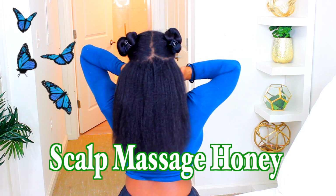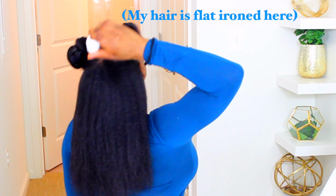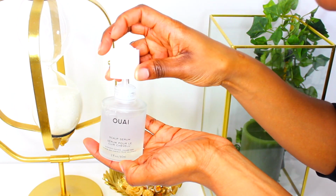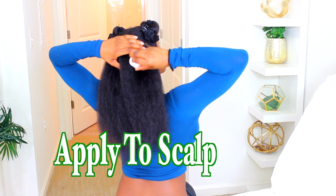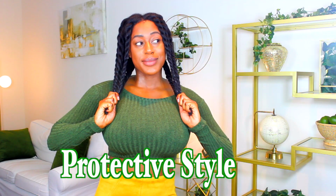Okay, honey, hair care is wonderful, but it actually starts with scalp care. I started doing a daily scalp care regimen, and I've started using Ouai's new scalp care serum. And I've been taking their thick and full supplements for a while now. I especially love it with my twists. So excited to show you all how I use this.